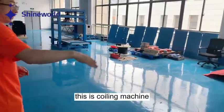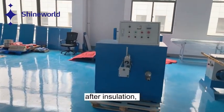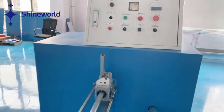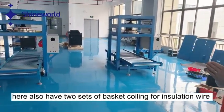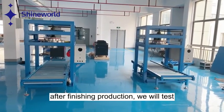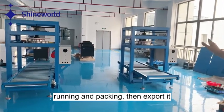This is a coiling machine. After installation, it will coil 100 meters per coil. Okay, here we also have two sets of basket coiling for installation wire. It's under production. After production is finished, we will test, run, and then pack and export.